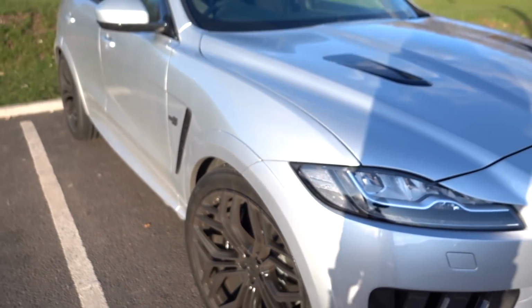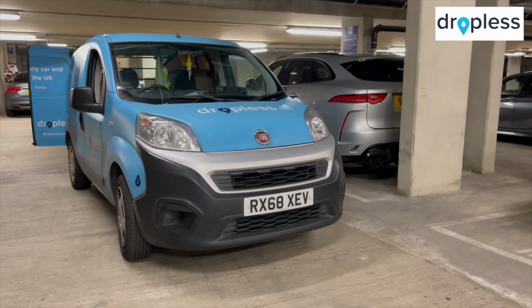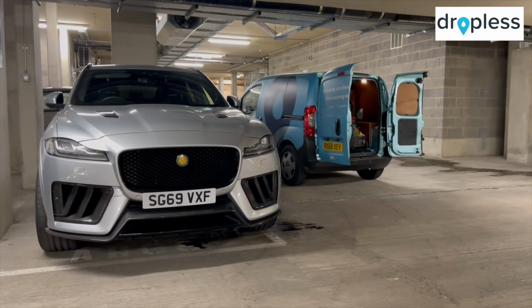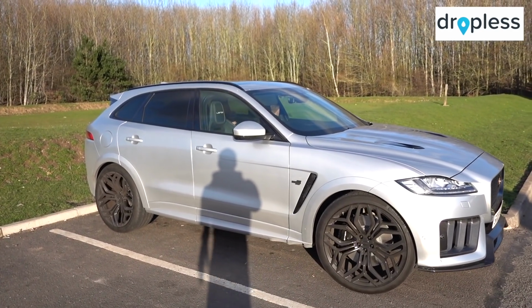I do apologise actually, this car was clean. I had Dropless come and clean this car the other day in my car park. Dropless turned up with one of their amazing mobile units, and cleaned it, but it's been raining between now and then, so we've got a little bit of dust and whatnot and build up again on the car.